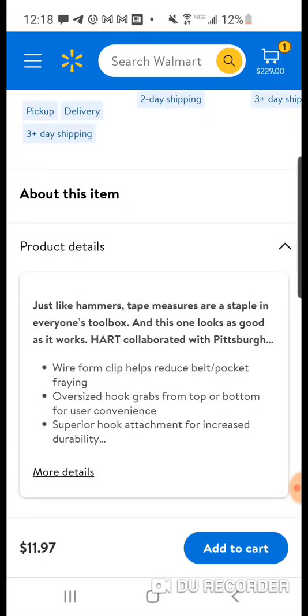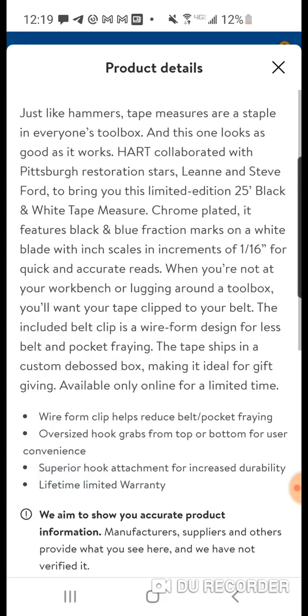Just like hammers, tape measures are a staple in everyone's toolbox, and this one looks as good as it works. Hart collaborated with Pittsburgh Restoration Stars, Lenny and Steve Ford, to bring you this limited edition 25-foot black and white tape measure. It's chrome plated, features black and blue friction marks on a white blade with inch scales and increments of 1/16 for quick and accurate reads. When you're not at your workbench or lugging around a toolbox, you want to have your tape clipped to your belt. This includes a belt clip. It's a wire form designed for less belt and pocket frame. The tape ships in a custom debossed box.